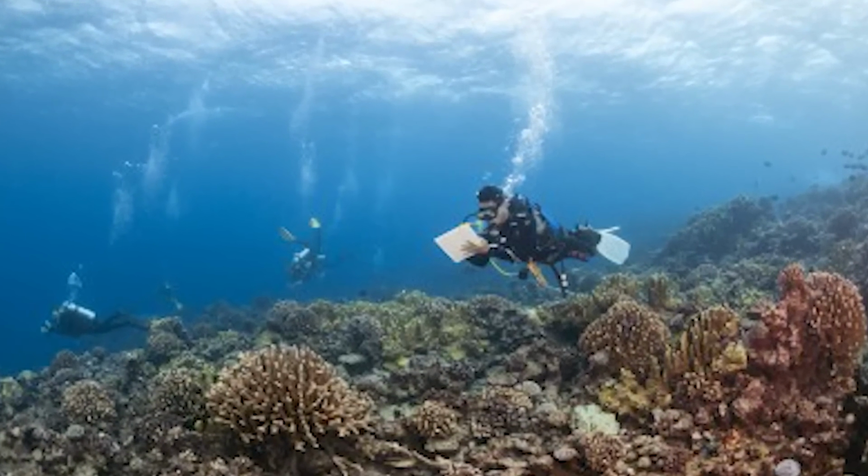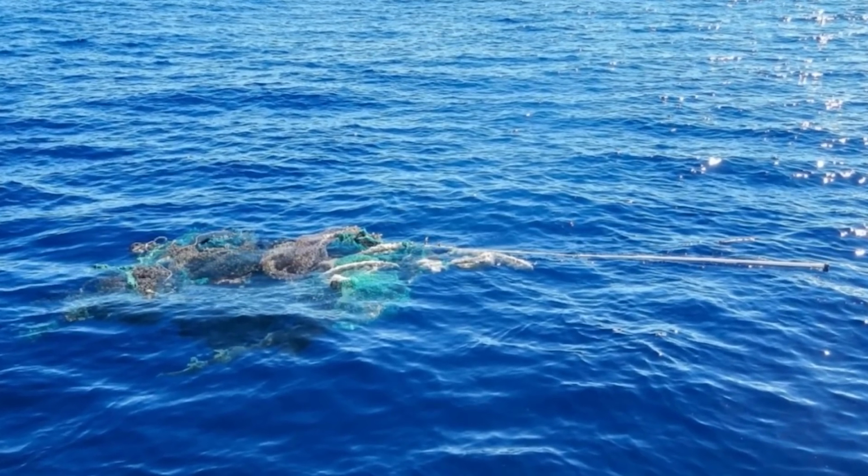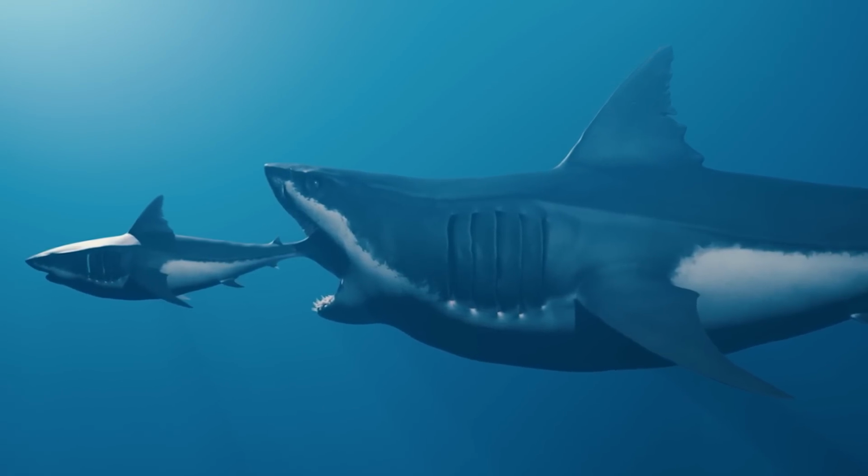Earlier this month, the Atlantic Shark Institute thought that they got closer than anybody else. A routine survey operation was disturbed when a scan on the fish finder showed what looked to be a 50-foot-long titan of a shark on the radar. The team thought they had finally found it for real. And I mean, can you blame them?